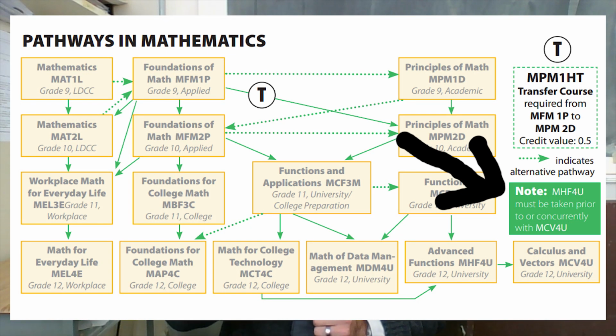If you want to take calculus, you have to take advanced functions together or before. So why say you need one more math when you're taking two maths anyway? Each program is different and they have different requirements. They have different standards and they have different cutoffs. So you have to do your homework.